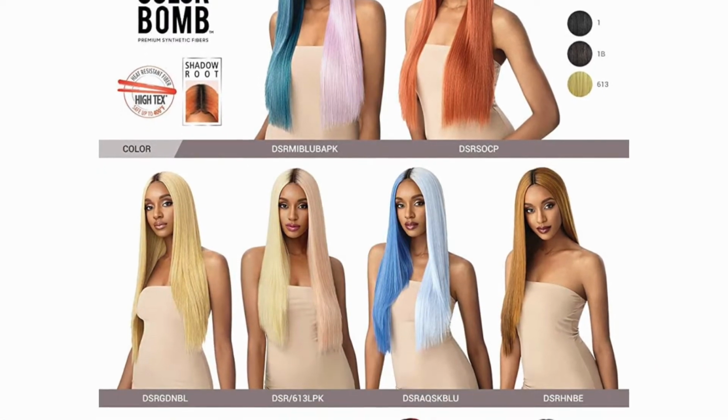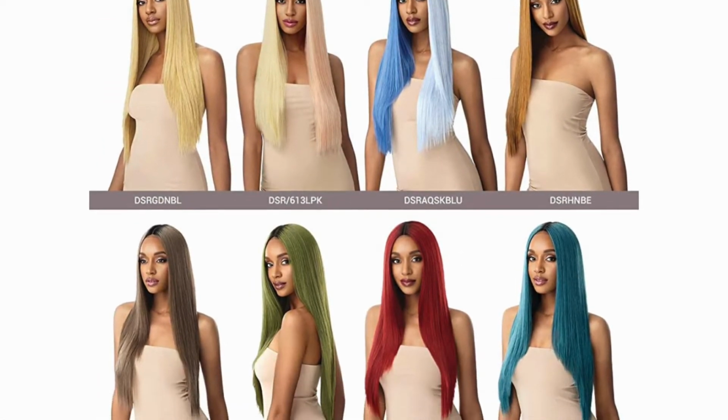So yes, the fact that they have the Color Bomb series and then they also have their blonde collection mixed in there with it, you never know what you're going to get sometimes when it comes to an Outre wig. I love the fact that they really pay attention to giving us a variety. So I had to give them the number 2 spot, because they are killing it right now when it comes to color. And of course, when we have their wigs, the colors are very nicely blended, vibrant, and amazing. So yes, number 2, Outre.